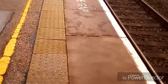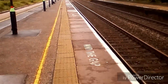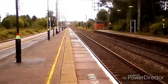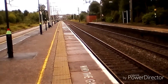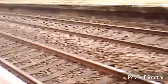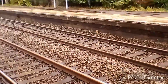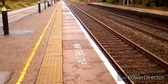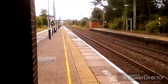I think it's hung up on its way up. I think it's hung up for something. I don't know if it's coming up or being held up. I can't tell what's coming up because I've got no internet, so I don't know what's holding it up. So wait and see when it comes up.